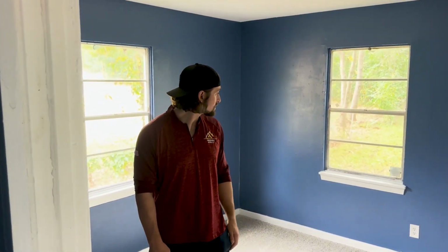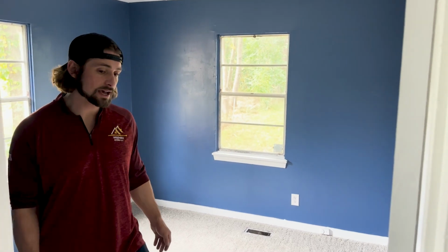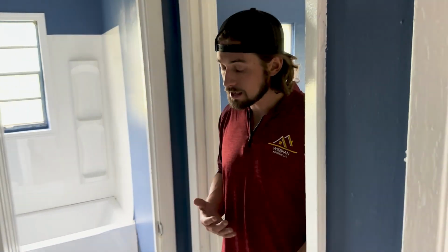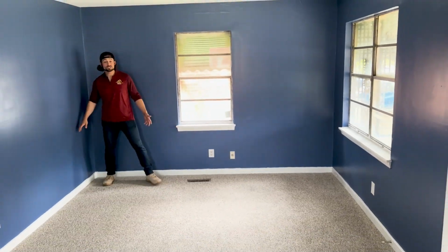Bedroom number three, pretty self-explanatory, guys. Really nice, right by the bathroom. This would most likely be the master, would be my guess, or that bedroom number two. But either way, very, very close access to the restroom. The whole house flows very nicely. It has a good feel to it. You have a really, really good sized living room. I mean, the size of this thing from wall to wall, it's just big.